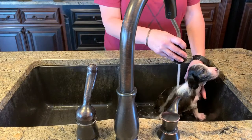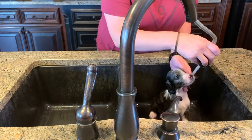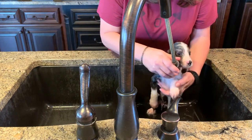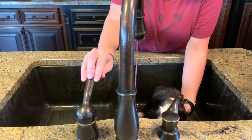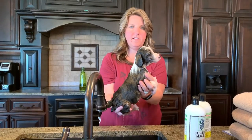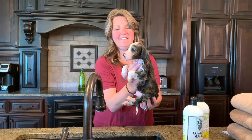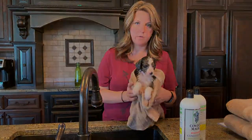So we're now rinsing the conditioner off Jasper. He's doing really well. He has no worries. He's doing very good. Oh, good boy. Get up under you a little bit. There you go. Here's Jasper, looking cute as can be. Your buddy. All right, let's get you dried off. So we're almost all dried and ready to go take a nap.